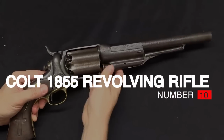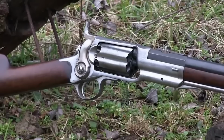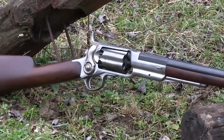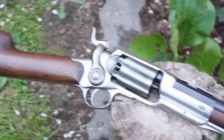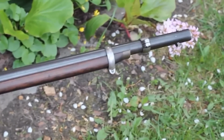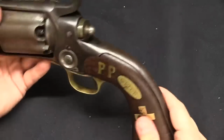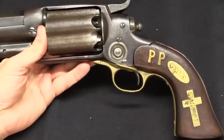Number 10. Colt 1855 Revolving Rifle, $3,500. The Colt 1855 revolving rifle was a firearm produced by Colt's manufacturing company in the mid-19th century, and it is often considered one of the more problematic firearms in history. One of the major drawbacks of the Colt 1855 was its reliability issues.